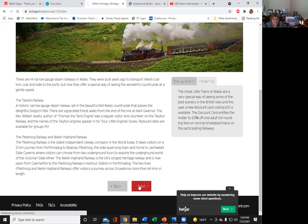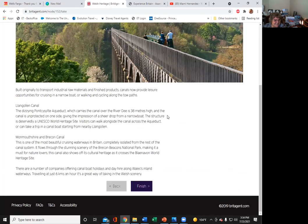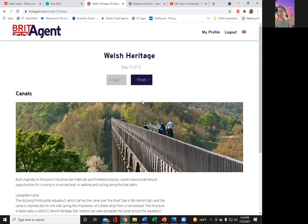Woo! Chugga chugga choo choo. Oh, and they're wonderful, wow. Canals. Yep. Wales and England, very famous for their canals. Everybody's trying to copy them.